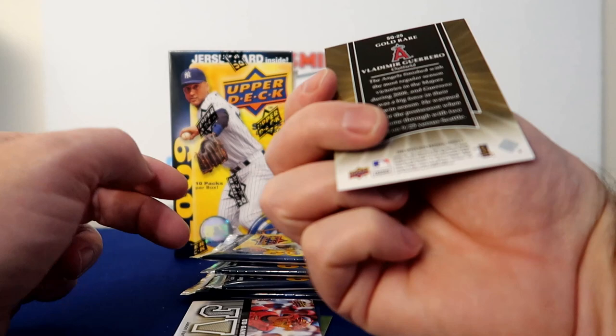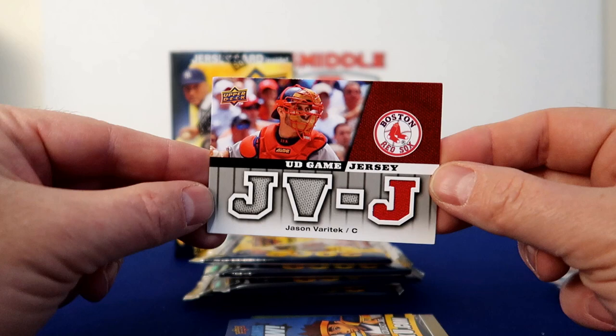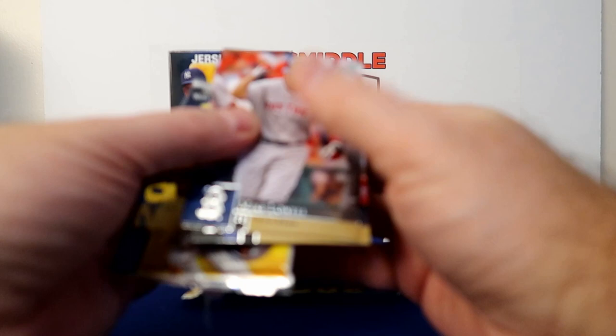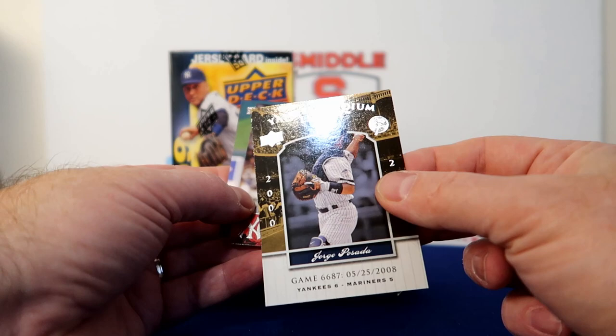Jason Varitek, single jersey over here, the red jersey. That kind of faked me out. I forgot about these. But Varitek jersey, not bad. Game used. At least that's what they said on them. And B.J. Ryan. All right, let's see if we can get a cool insert or rookie for the rest here. Lowe, Halladay, Guerrero, team leaders. The Padres. Season highlight, A-Rod, Posada, Phil Hughes, and B.J. Ryan again.